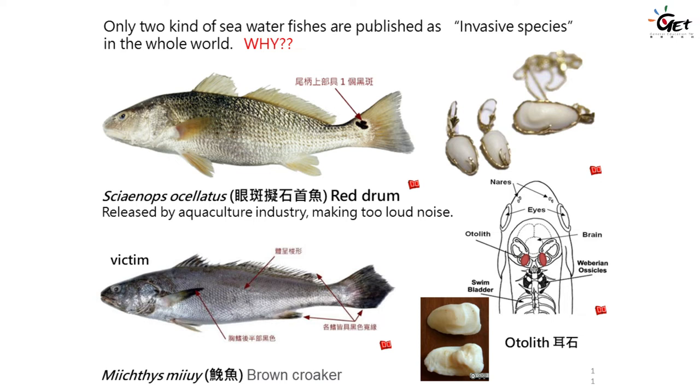Their otoliths in their head will keep shaking and making noise, telling their friends, I'm here, come to me, right? The brown croaker does the same thing, the red drum does the same thing, but red drum make too much noise. Could you imagine you're at a very loud music party and you couldn't speak to your friend? This is the situation brown croakers face, because there are too many red drums making noise together. So the brown croaker could not even hear their friends.